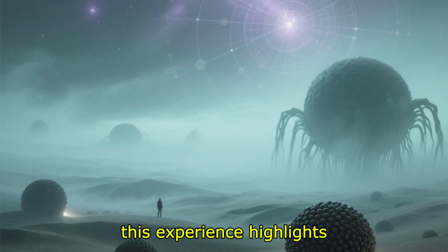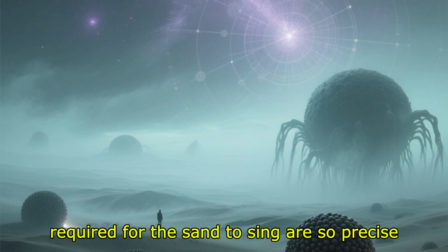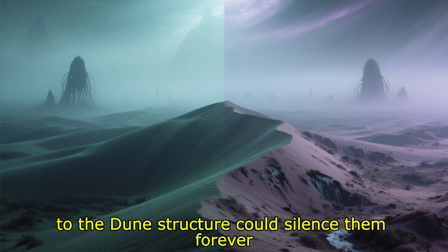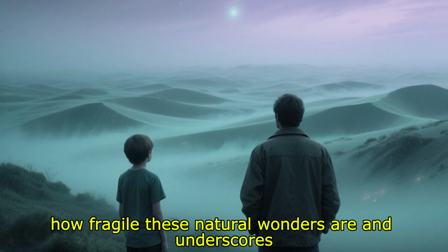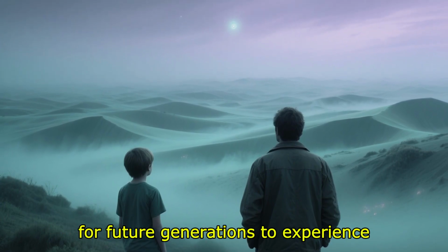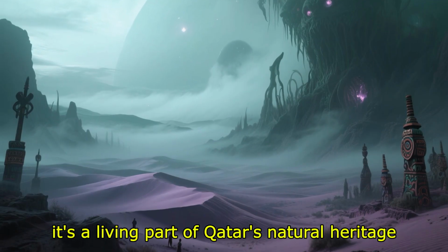This experience highlights the delicate balance of nature. The conditions required for the sand to sing are so precise. A change in humidity, the introduction of pollutants, or alterations to the dune structure could silence them forever. It makes you appreciate how fragile these natural wonders are and underscores the importance of preserving these unique environments for future generations to experience. It's a living part of Qatar's natural heritage.